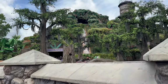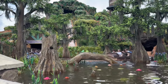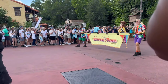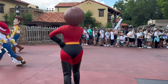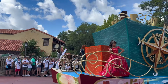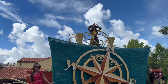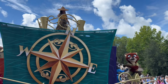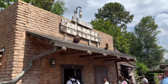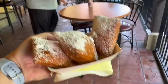Along with the ride opening, we have some new food offerings, beignets, some hot honey chicken, and some gumbo. So check the My Disney Experience app for those locations as well. The Golden Oak Outpost is where I bought the beignets, and I thought they were really good and a great value. Three beignets for like $7.45.